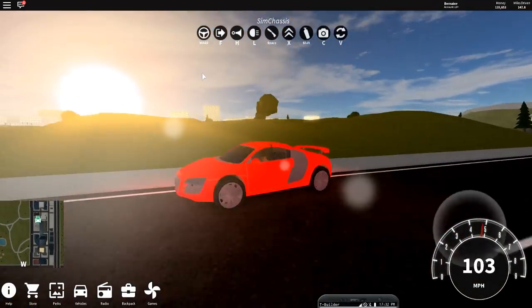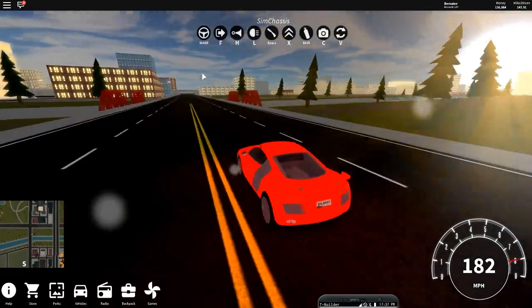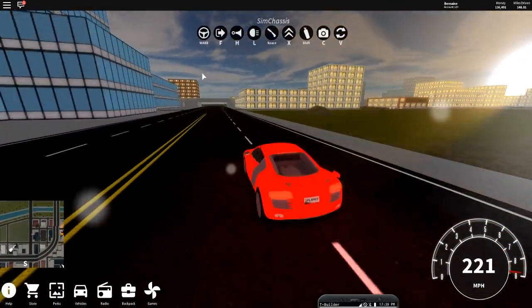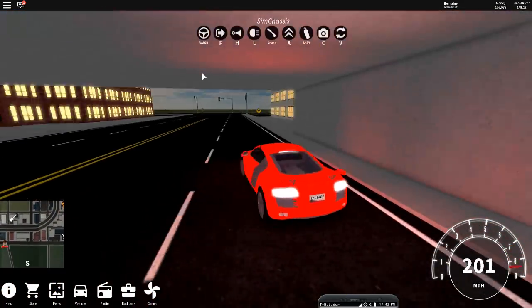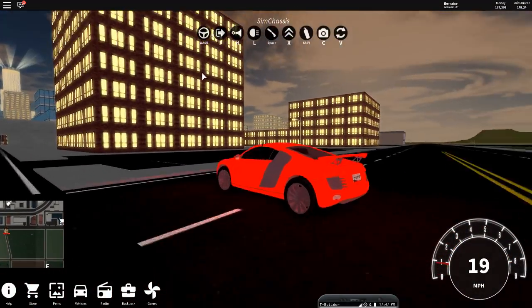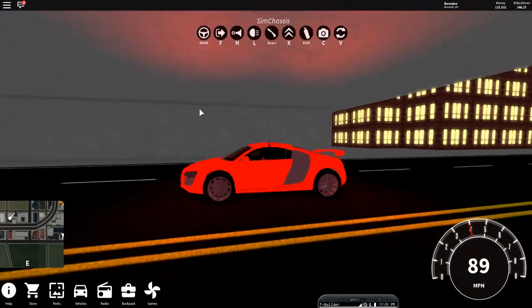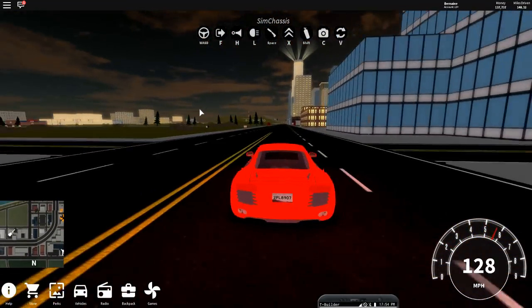All right, guys. So this right here, this is what you're gonna see me in. Maybe not exactly like this, but the Audi R8 is a car that I will be in. It's just a must for me. I cannot wait until the day comes and I can buy myself an Audi R8. I just cannot wait. I'm so in love with this car.